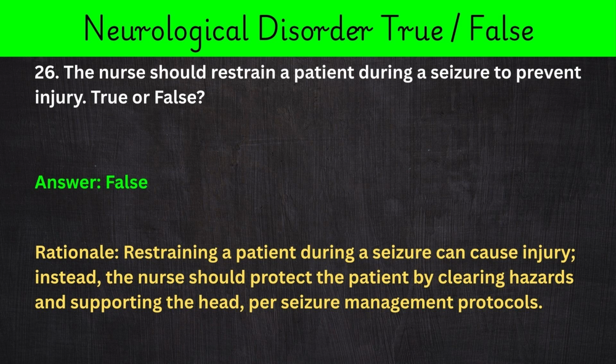26. The nurse should restrain a patient during a seizure to prevent injury. True or false? Answer: false. Rationale: restraining a patient during a seizure can cause injury. Instead, the nurse should protect the patient by clearing hazards and supporting the head, per seizure management protocols.